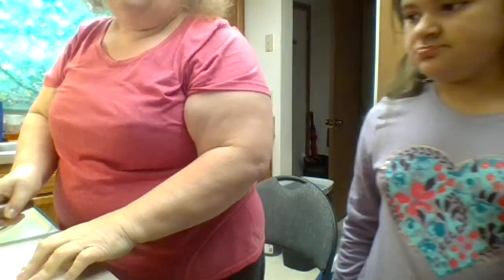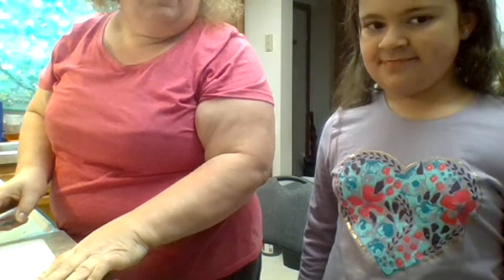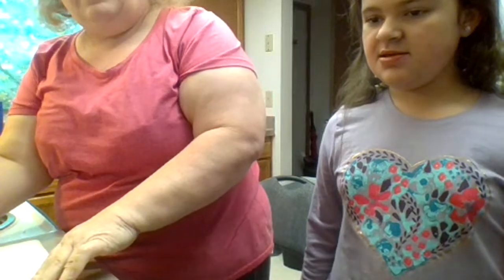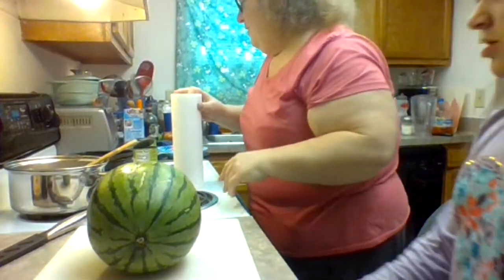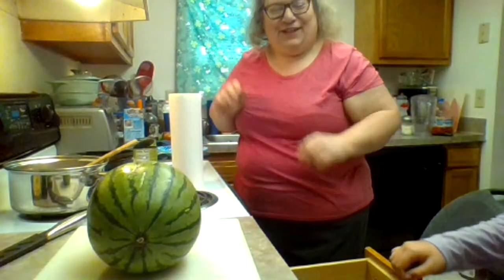Take your flag out. Don't knock that big of a knife. I know what knife I'm going to use. Okay, but let me cut it in half for you. I want to cut it in half. You want to try cutting it in half? This is my first time ever cutting a watermelon. All right, she is going to cut a watermelon for y'all. With parent supervision, well, grandma's supervision. How about that?